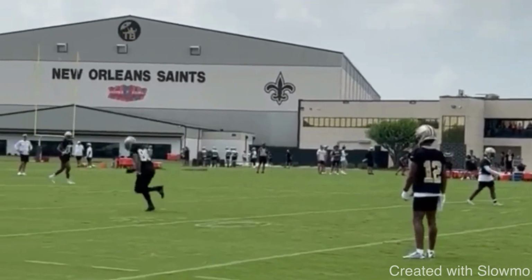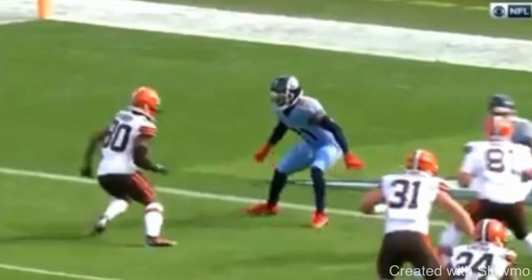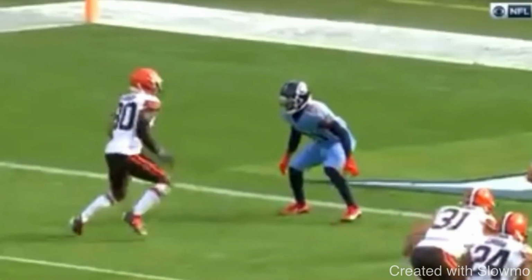So let's play this thing again, full speed. Great example of how you guys should be running routes in full stride and being more fluid with your movement. So this is going to be a route. This is kind of like a goal line dig route, I guess, if you could say, or like an in route.